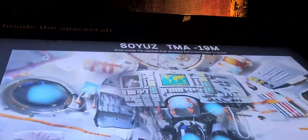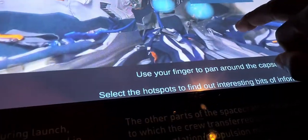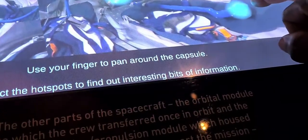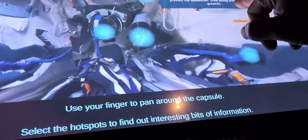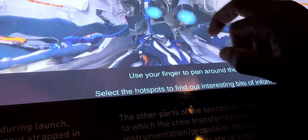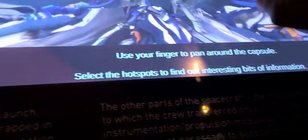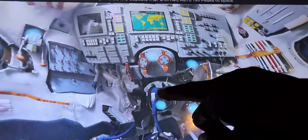Let's pan around the capsule here and see what this is all about. This is the capsule. This is the parachute support and control. Then there's the part that stops the spacecraft from being dragged across the ground. This is how the inside of the rocket looks. Here you can take a look and see the whole lot of the engine inside the rocket.